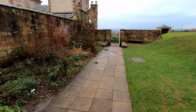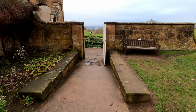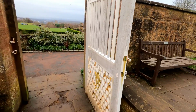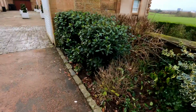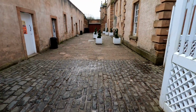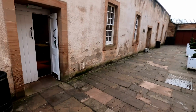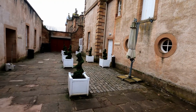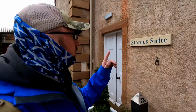Now this is just round the left hand side of the buildings, or the left hand side if you're looking on it from the front. This would have probably been the kennel in the stable area. Yeah. As you'll see here on the wall, the stable suite. It's good that it survived.